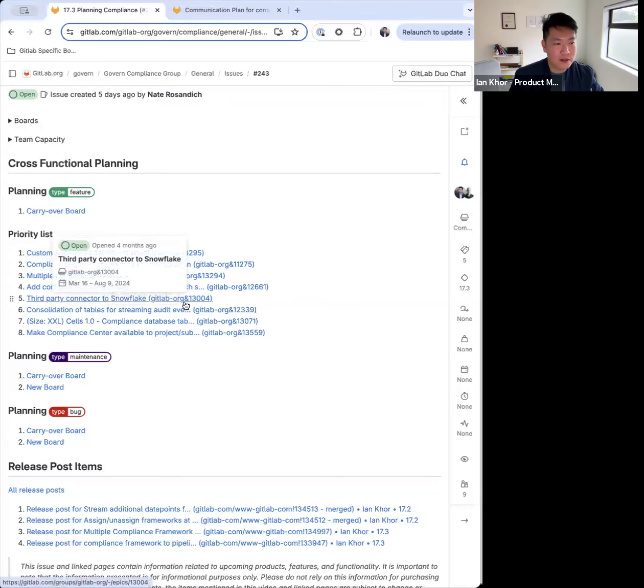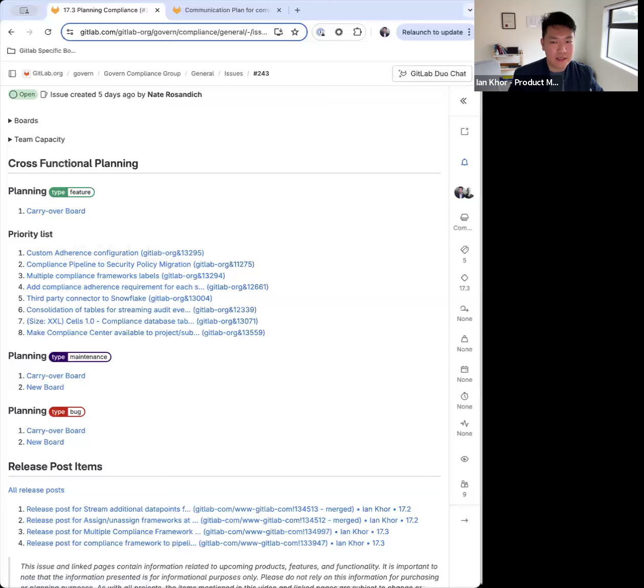Moving on to the 5th part of third-party connected to Snowflake. Again, if you've been following on with this video series for the past couple of updates, you know that we currently have a Snowflake Marketplace app in order to stream data from GitLab into Snowflake. And we will be continuing to add APIs to that for this milestone, and that being the projects and groups API. So again, please look out for that as well.